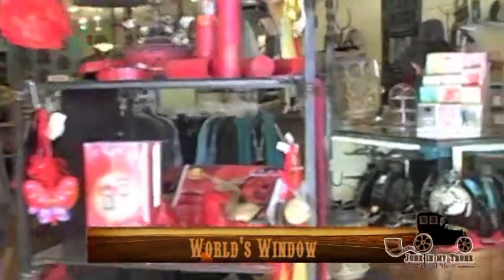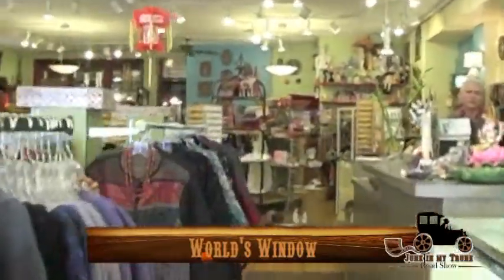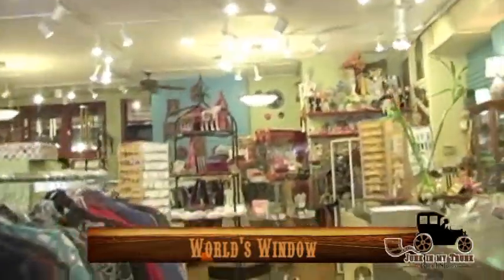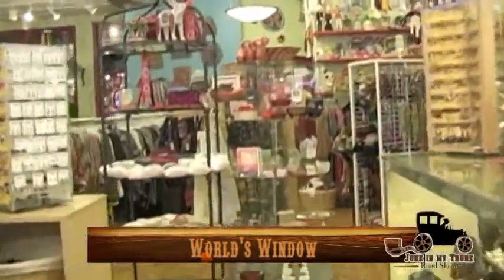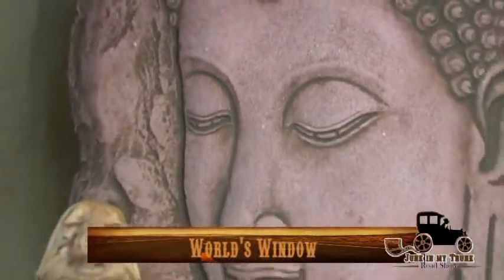Well, World's Window was established in 1984 by Jan and Lonnie Berge. We've been in this location for about 15 years or so. We started in Westport. We import fair trade folk art. We try to import fair trade clothing as well. We have some cool antique pieces from all over the world, and it's just a really fun, unique experience to come to our store and to work at the store.